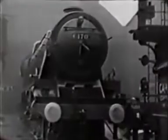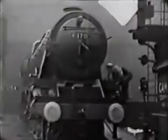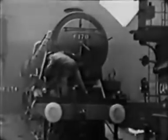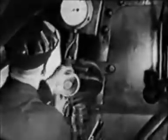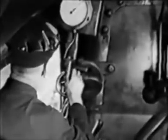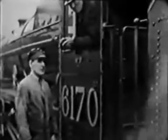Number 6170 is ready for the road. British craftsmanship has made her a thing of beauty and of power. That she is able to stand as a worthy upholder of a great tradition of safety and security in transport is in no small measure due to the time she spends on the shed. Right, Tom.